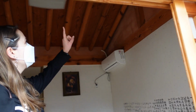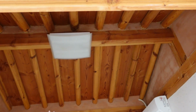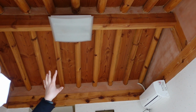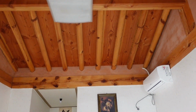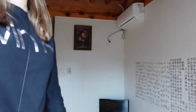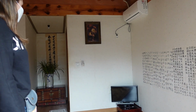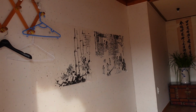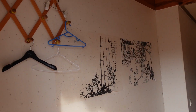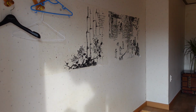It's super cute. And if you look at the ceiling, it's this wooden, 100% looks like polished wood ceiling, which is really pretty. And you don't see wood very often in a lot of places, so this is very unique. And if you look at this wall over here, it has some really cute drawings. Looks like maybe what traditional Korean families used to be.